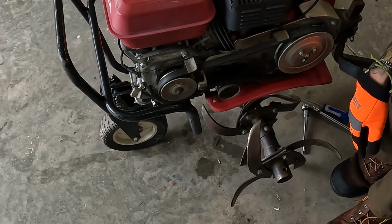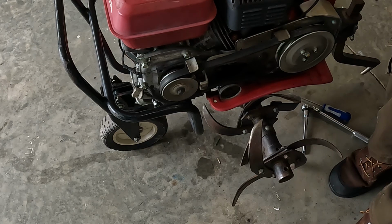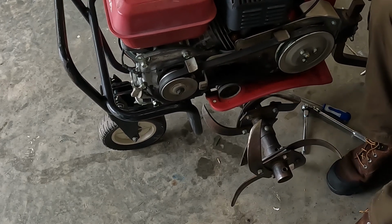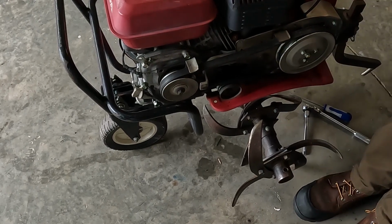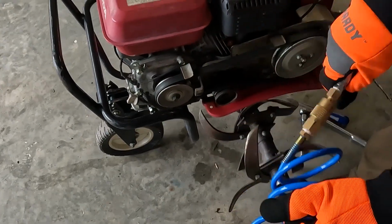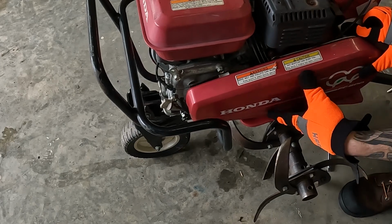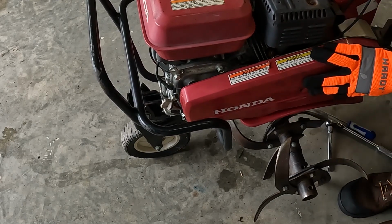I don't even think I'm gonna replace this belt. I think that belt is good. Yeah, look. If I have to adjust it, I will, but it doesn't look like I'm gonna need to. Just like that, if I had to guess.